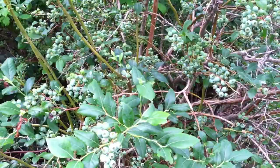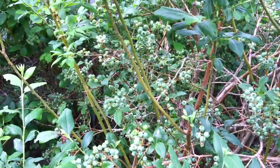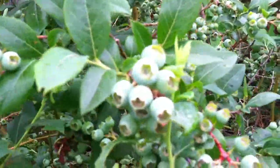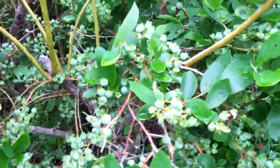Look at these blueberries. I sprayed with BT, and it seemed to stop the destruction of the flowers by the winter moths, and we have thousands of berries on these blueberries. Just got to share them with the birds. Come out every morning and pick them as they're ripe. Look at these. Awesome.